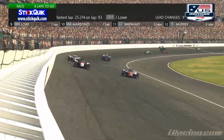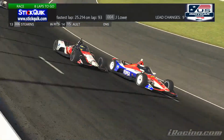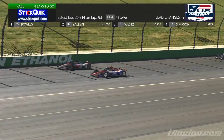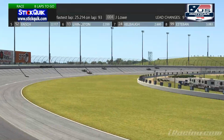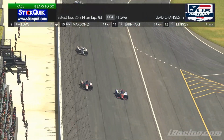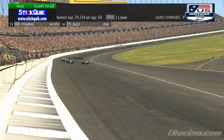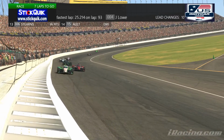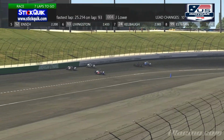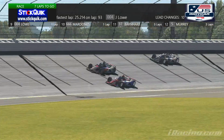Bowles, a great run to the top side. Bowles, great run. He'll draw even. Side by side off into 1 and 2 once again. Man, these cars up front are doing a great job putting on a good show here tonight. And everybody hanging on up the front of the field. Side by side, 7 laps to go. The double file up front with just 7 laps to go here.